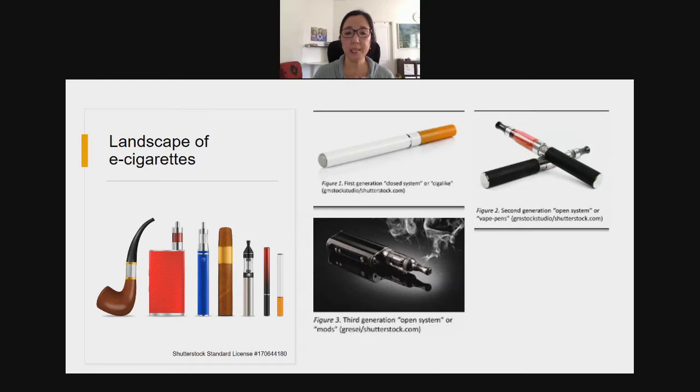The next animation. Now you can see we're getting into bulkier box type devices. Sometimes they're called box mods. And these are called mods because they are highly customizable. So you can change out the mouthpiece. You can certainly change what kind of liquid you put into the device. You could even play around with the batteries on some devices to increase or decrease the voltage. It's really modifiable to the vapor's preference.